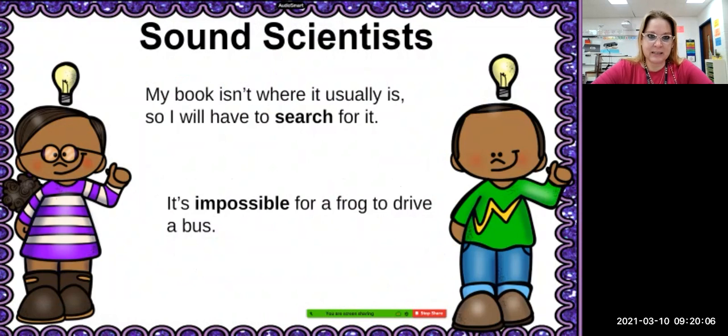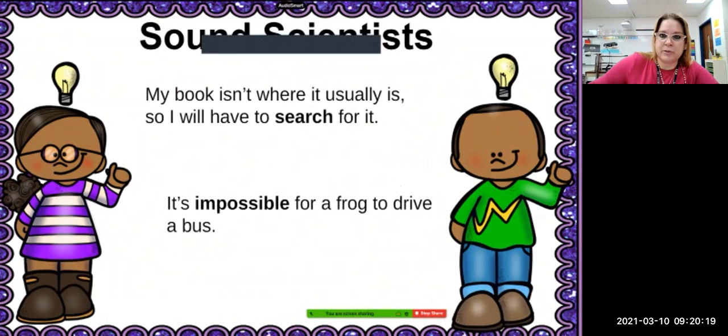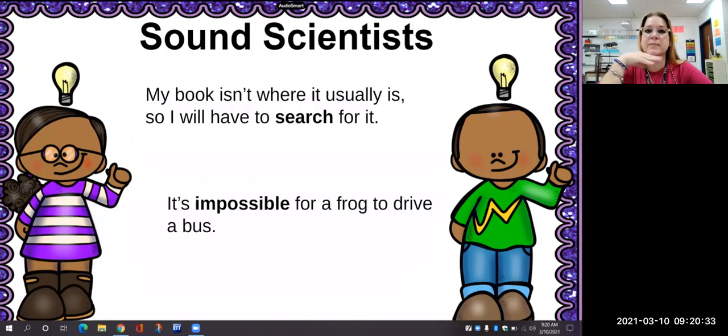The first sentence says, my book isn't where it usually is, so I will have to search for it. So the word that we're going to look at is the word search. How many syllables are in the word search? So remember, we're going to do the syllables. We're going to put our hand under our chin and say, search. How many times did my chin go down? Search. Just once. So there is one syllable in the word search.